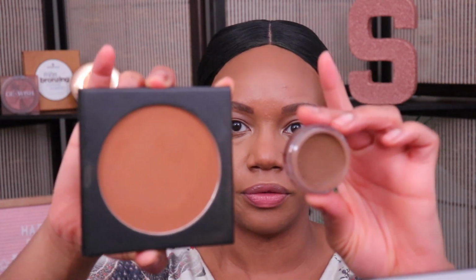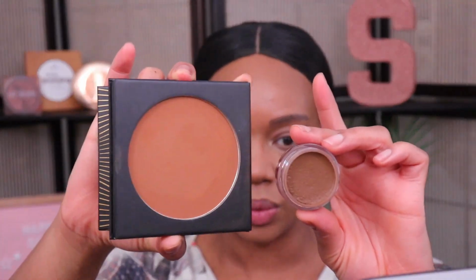So this first one is the Morphe Glamour Bronzer in the shade Trailblazer. That's what this one looks like. And before I even swatch it, y'all can tell the difference. You see how much warmer this one is. This is what a bronzer should look like. This one is coming off just a bit on the cool side. But I'm just gonna do a hand swatch so that you guys can really see the difference.